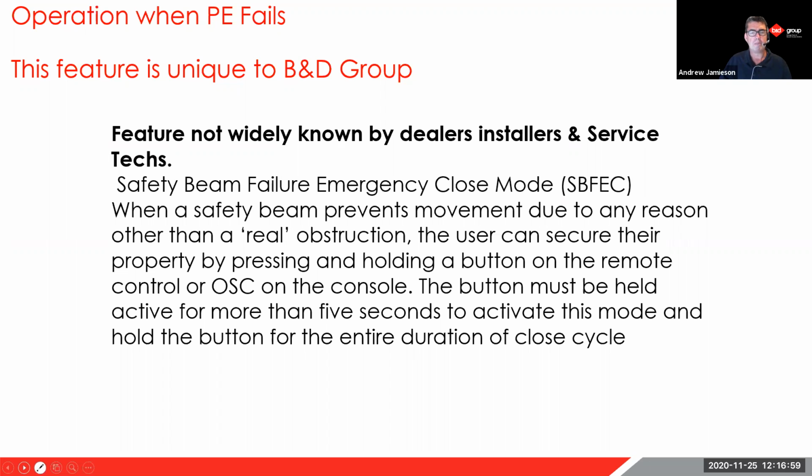So we have built in, many years ago, and many people don't know of this or are not aware, a fail-safe, once again a get out of jail for free, called the safety beam failure emergency close mode. So the safety beam has failed, and now we have the ability to close that door down electronically to get lock-up security until such time as someone can come out and address that beam issue. Whether it's a faulty beam or an alignment, we don't know. It's just holding the door suspended open.